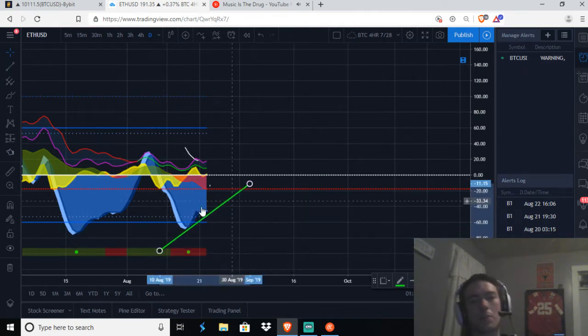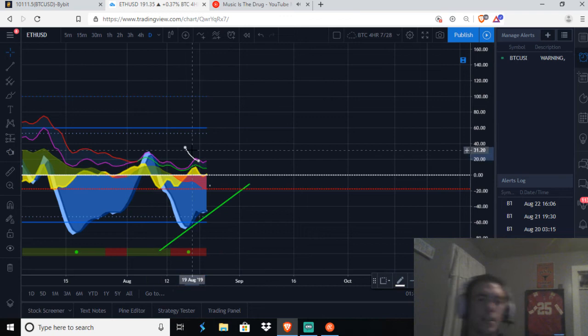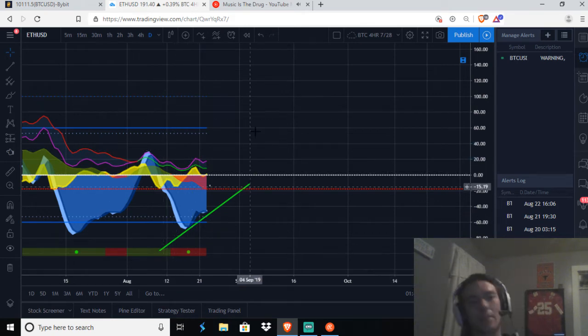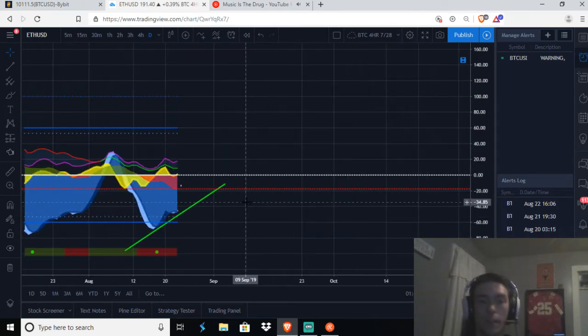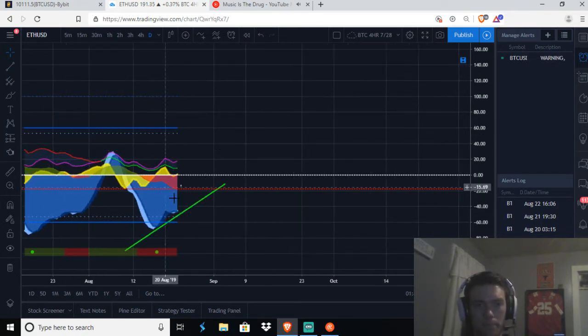I'm telling you, there would be people at $10 Ethereum that would be selling hand over fist. They'd be going crazy. It doesn't matter what this asset is priced at. There's always a surplus of sellers just waiting to dump it. I don't know.